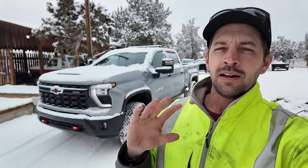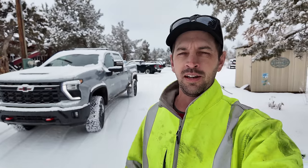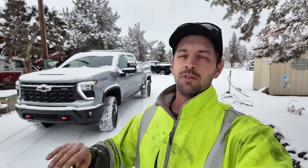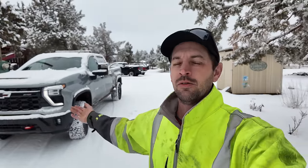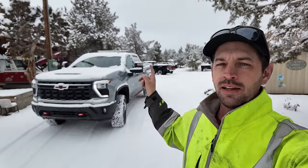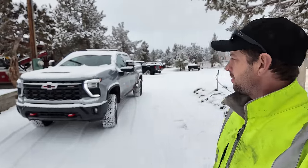Good morning. We've got a bit of a strange, hopefully super simple recovery job to go do today. It's not even recovery. Got a guy who's got a boat trying to back it into a storage unit. It's all snowy and icy. As you can see, he's only got two-wheel drive, so he can't get it in there. So I'm going to take the ZR2 down there and see if the four-wheel drive is enough to just get it backed up in there for him.